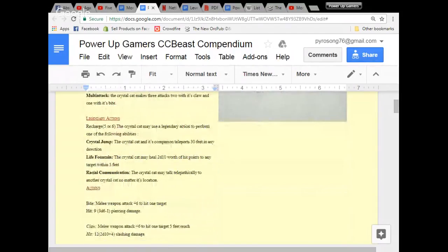But what's really interesting is some of the legendary actions. And I did these a little bit different than the typical 5E. Even though I call them legendary actions, I gave these abilities basically a recharge of 5 or 6, very similar to a dragon breath weapon. And kind of my reason for that is I wanted them to be able to use it, but not all the time, so they weren't super powerful.